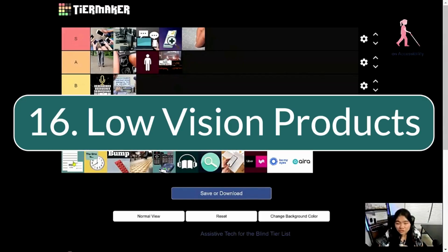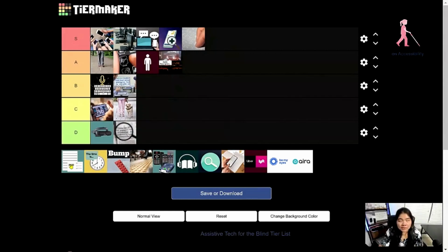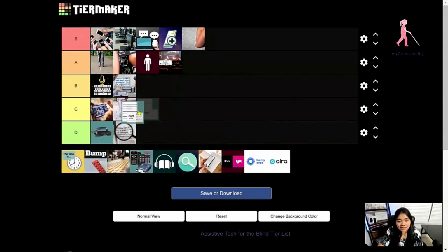All the guide dog users out there are going to disagree with me, and I'm sorry. Go ahead and make your own tier lists. You can put them in S tier if you want, but really, for me, this is my tier list, and they go in C. They go in C tier. I'm sorry. Next is low vision products, bold lined paper, markers, things like that.